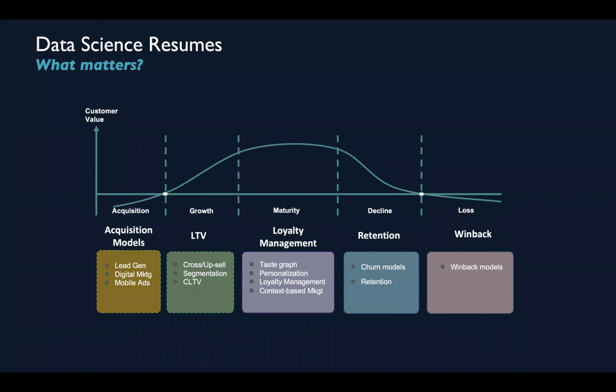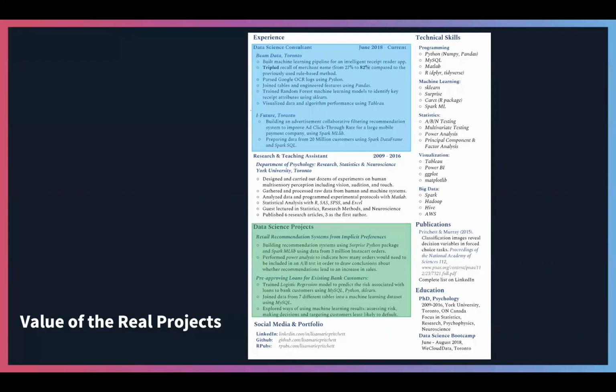So throughout this, there are a lot of models you can build, and I think you need to read a lot of use cases, and understand how to apply different models at different stages of the customer life cycle. I think this is the context you need to have before you go for an interview with a certain industry, right? Make sure you do your homework, and I think that's important, right?